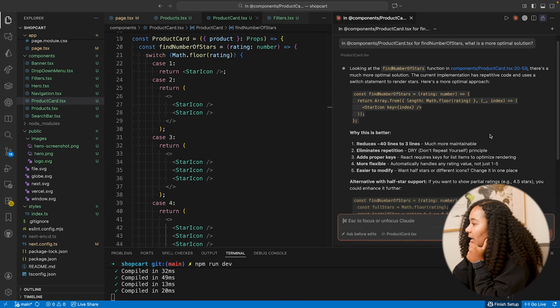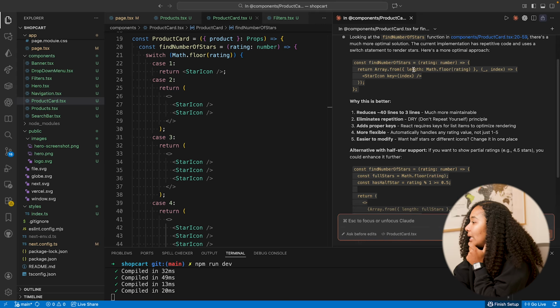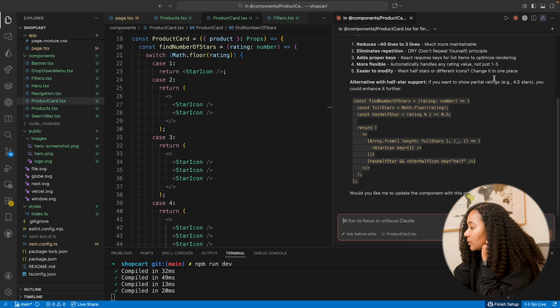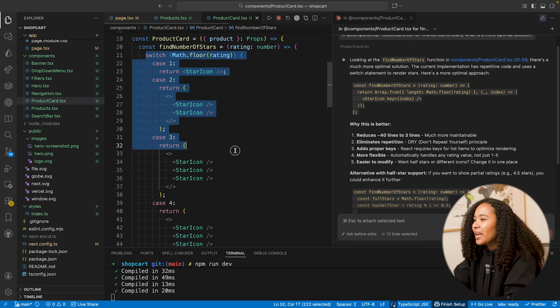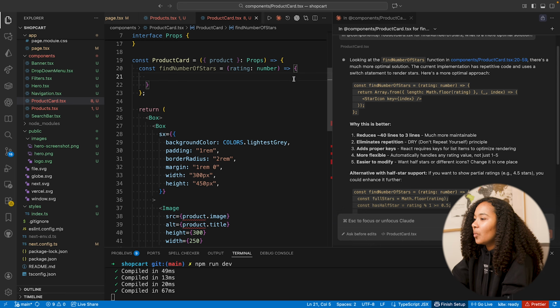It's already given us an answer, right? So it says, looking at that, there's a much more optimal solution. Of course, it's repetitive. Of course, that's what we're saying. So the solution here, and it's only useful if you learn from it, but the solution is useful. So it says return Array.from length of math.floor rating, index, star icon, index. Yeah. And then you can do a half star approach. Okay. So I'm not going to have it update for me. I'm going to go ahead and type it up because again, I'm trying to implement AI in an ethical way where it helps us, but it does not fully do everything for us. So let's see if we can get this working as expected.